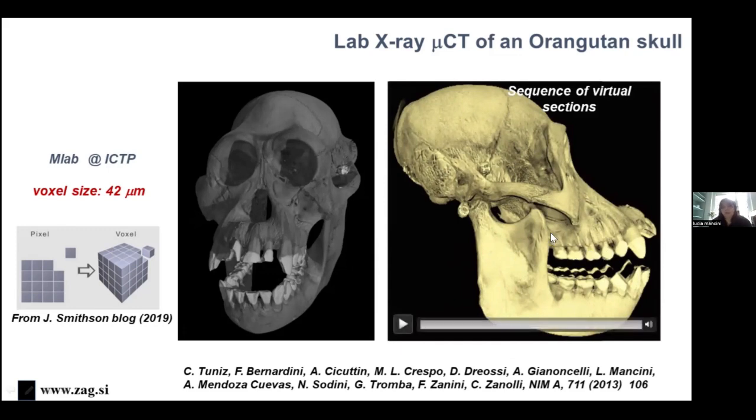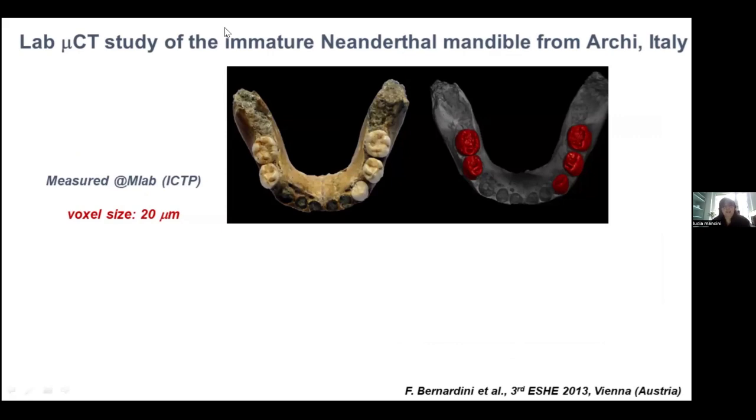But if you want to focus on teeth, it is possible, for instance, to analyze mandibles at a higher spatial resolution than in the case that we saw before. This is another example of a laboratory micro-CT study, of a Neanderthal mandible from Italy, an immature Neanderthal mandible, because it belonged to a child who was 2 years old. These images were acquired at 20 micrometers. Here you see a picture of the mandible, and on the right a 3D rendering obtained with laboratory X-ray micro-CT. In this image you see only the teeth that have already erupted from the bone.